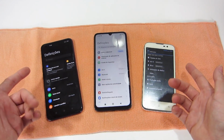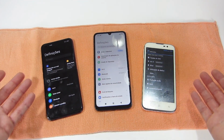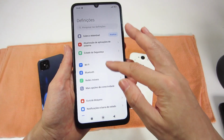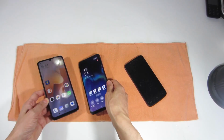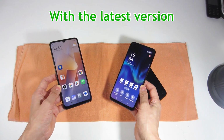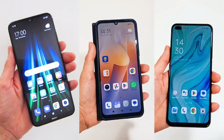On smartphones with Android systems, you should choose the last version available, because the latest version will allow you to make updates for a longer time, such as security updates, installing new features, compatibility with applications, or updating to a new version. That's why I recommend that you buy a smartphone with the latest version available of the operating system. And these are the main specifications and technology that you should take in consideration to choose the ideal smartphone for you.